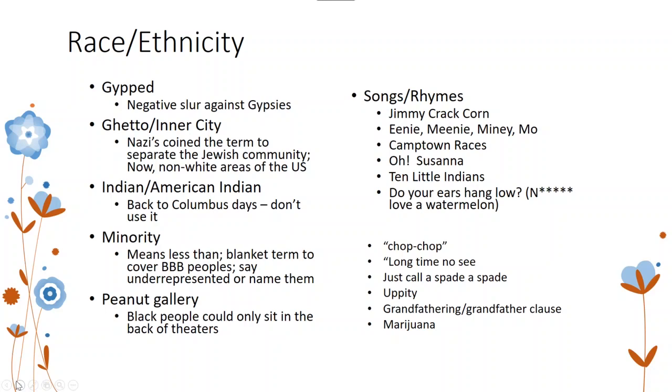Chop chop, long time no see. Have you heard those phrases? Chop chop. If I heard that today, I would think you mean hurry up. Hey, chop chop, we've got to go. The bus leaves in 15 minutes. Well, again, that has a racial connotation. It goes back to when white people would make fun of Native Americans' English or people of Asian descent.